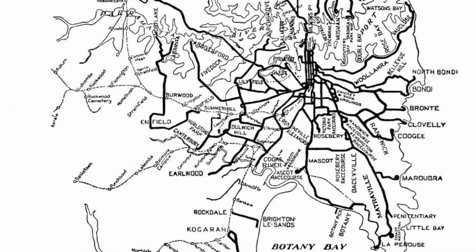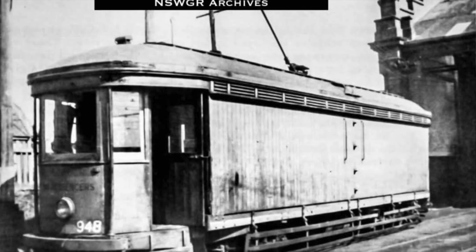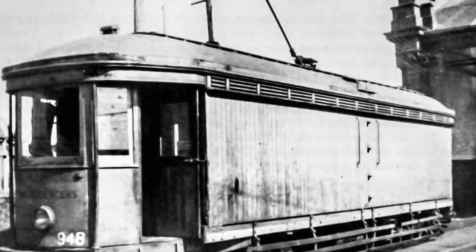Sydney used to have an extensive tram network, with a fleet of over 1,500 trams of different types. Most were used to carry passengers, but there was one which carried passengers who were definitely more interesting and colourful.